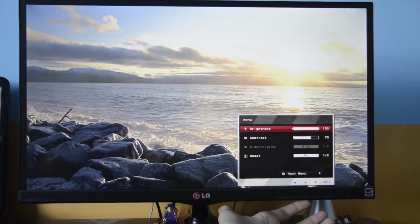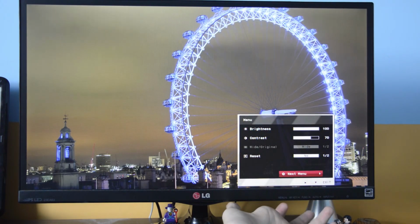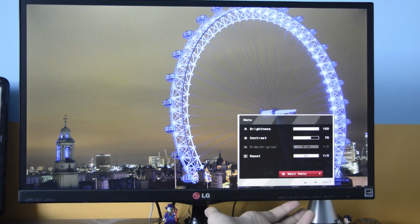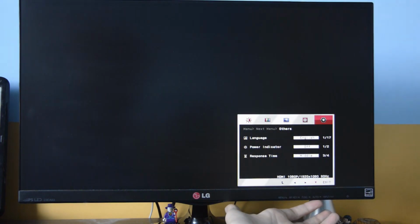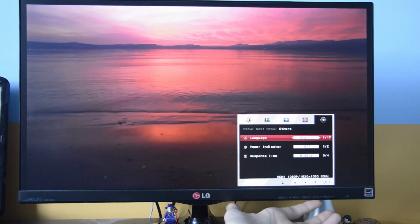I also, not surprisingly, had an issue with the monitor's UI navigation. By no means is it the worst. I've seen far worse implementations, but I just wish someone would figure out how to do this properly. The buttons themselves are in a good spot, but the lack of any tactile feedback makes pressing them accidentally far too easy.